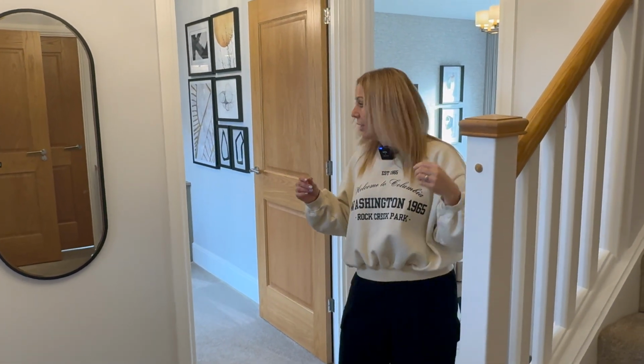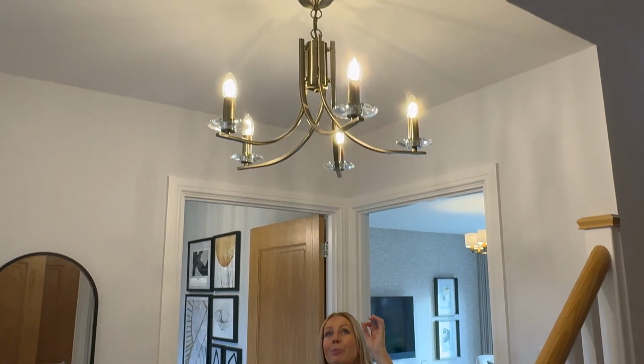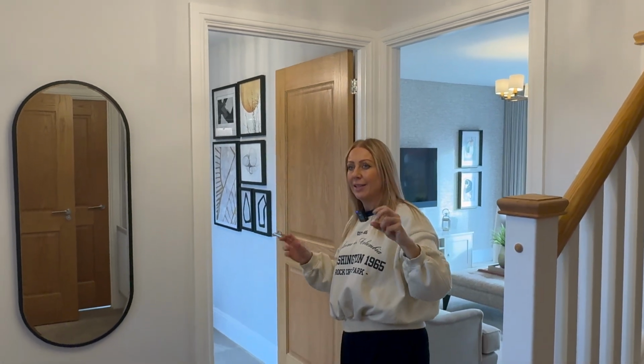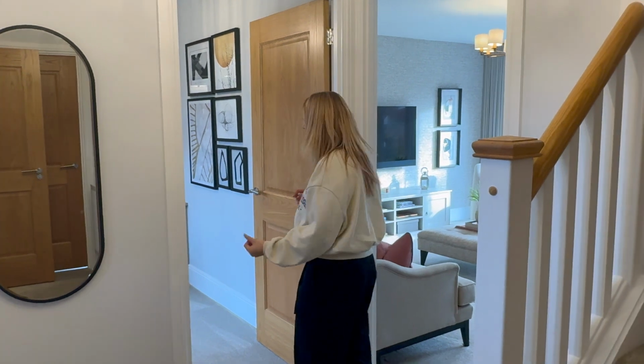We've had a look at a few of these houses now, and they seem to make little tweaks to each one to make them a little bit different. Yeah. One thing they do focus on, which I notice in all of them, is the lighting, which I absolutely love. So there's always statement lighting, and that's one thing that I think really sets it off, because it's the first thing that you notice. They're all a bit different.